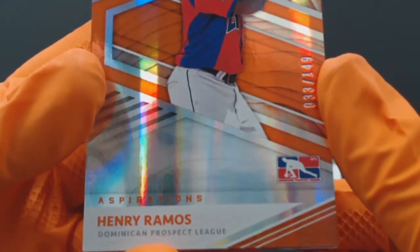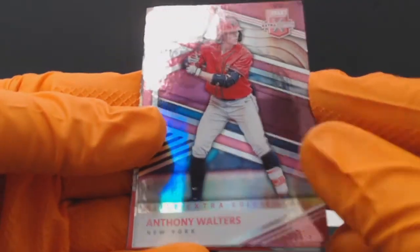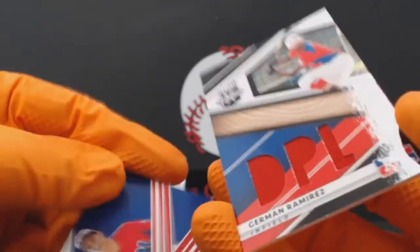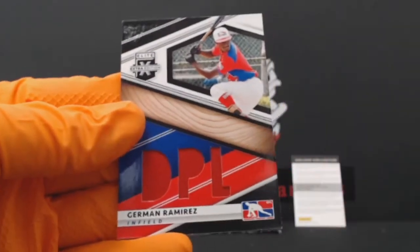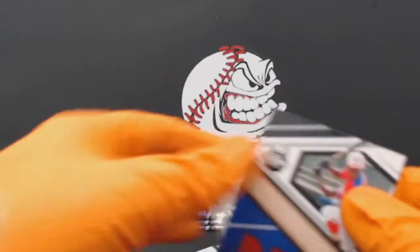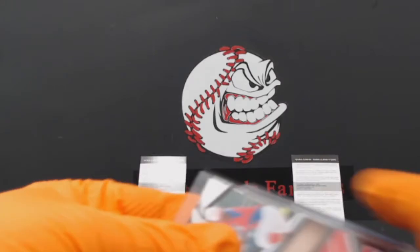So we have a Henry Ramos, orange to 149, Dominican prospect. Anthony Walters, pink for New York. And Nivaldo Rodriguez for Houston, pink. Then we have a Jermaine Ramirez for the Dominican Prospect League. And then we have a Brian Martinez auto for the Dominican Prospect League. That's to 150. So if anybody wants to make a guess at those redemptions, please do so in chat.